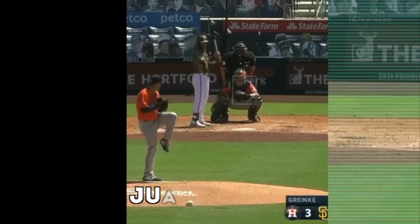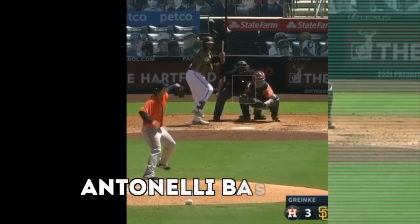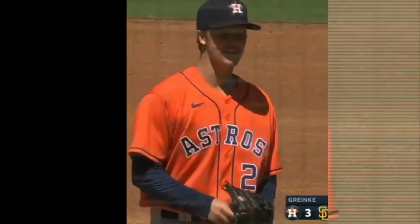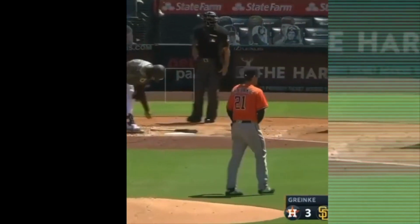What's up, guys? So let's go over Zack Greinke. Zack Greinke's been one of my favorite guys this season so far. I did the video of him calling out the pitch because he was so fed up with the different types of signs and sequences of signs that they were running. And now this time he chucks his Eephus.